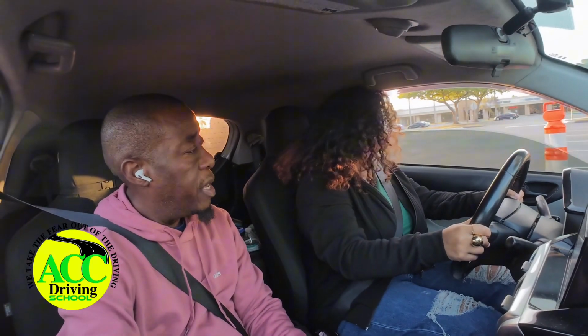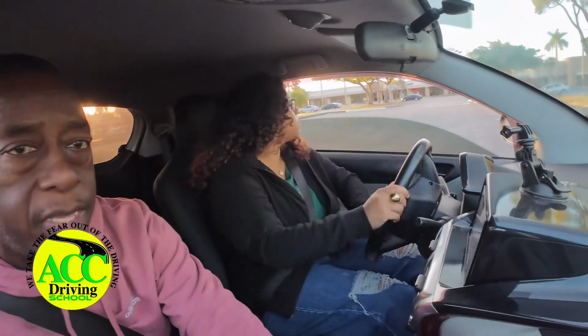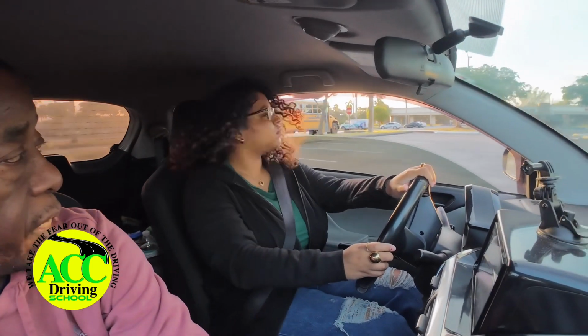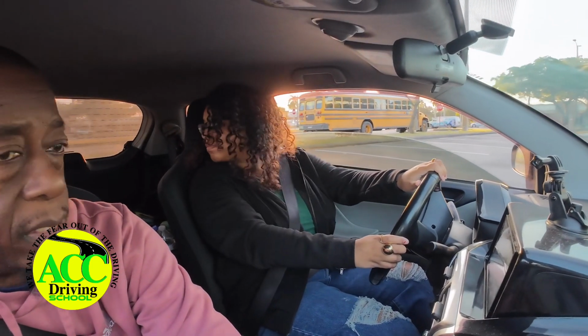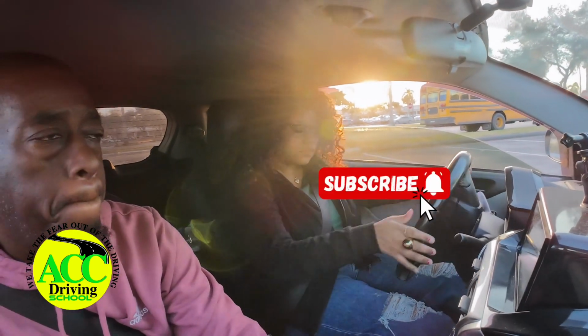When your mirror is past the pole, you're turning all the way to the right because you're going left. So they're going to tell you reverse and go to the left. So you back out and then go to the left. Okay, that's good enough. Put it back in drive. Go to the stop sign, make a left turn.